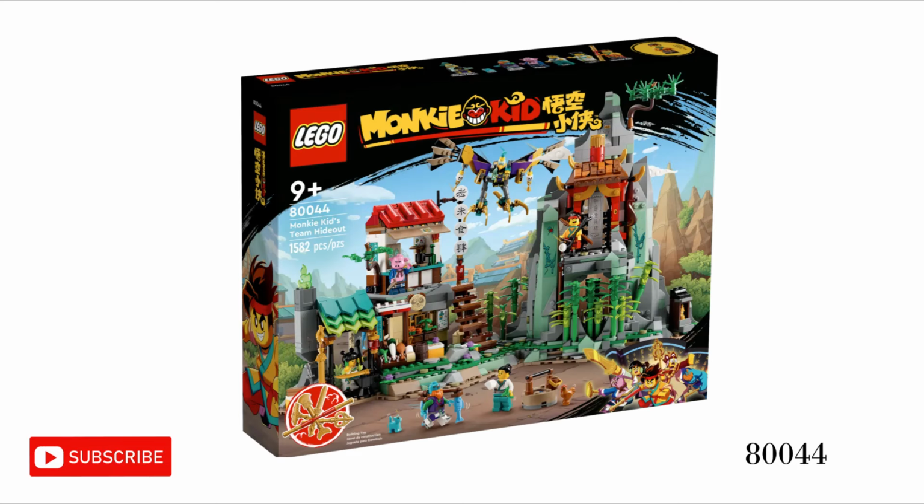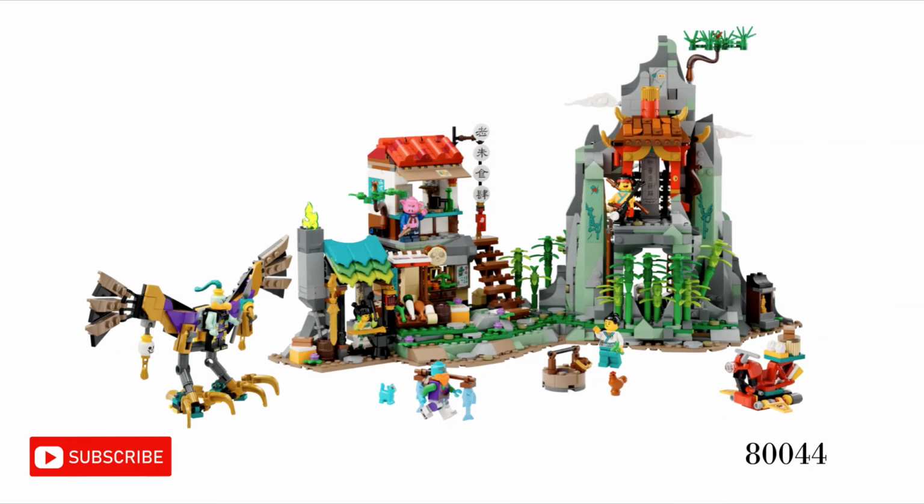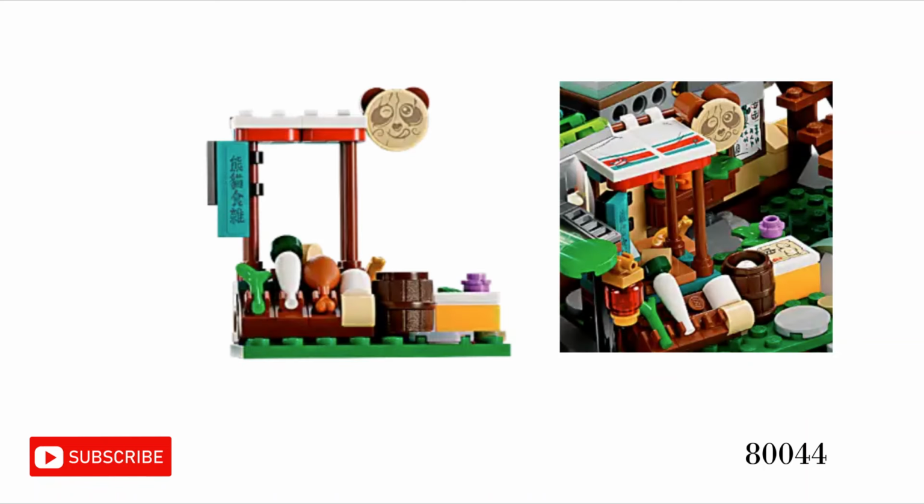And I say this because of the Monkie Kid's Team Hideout set. This is a Season 4 set. And, as we know, most of Season 4 takes place in the scroll, in past memories. And this set certainly looks like it takes place in the past. In this set, there is a panda stall. This stall has a sign with Chinese writing on it, and the writing translates to panda food.